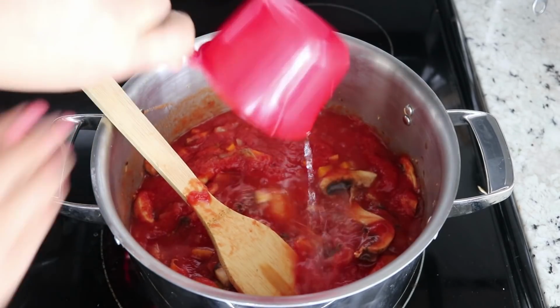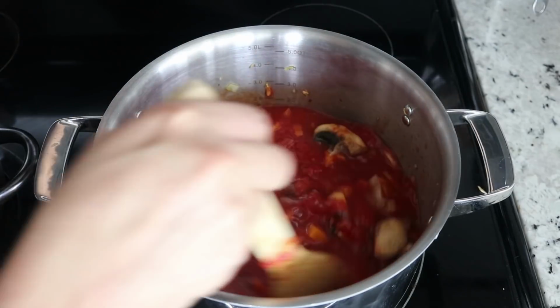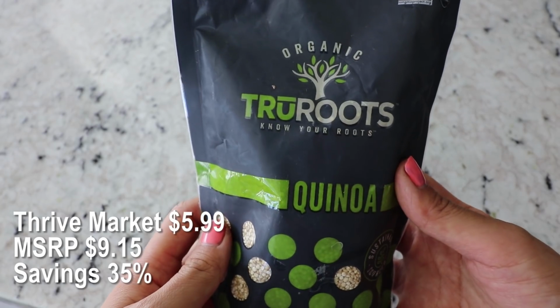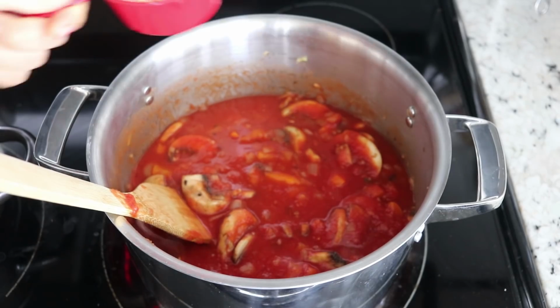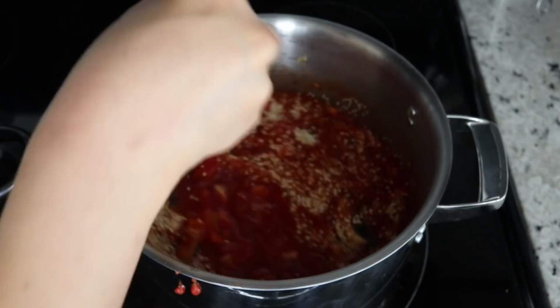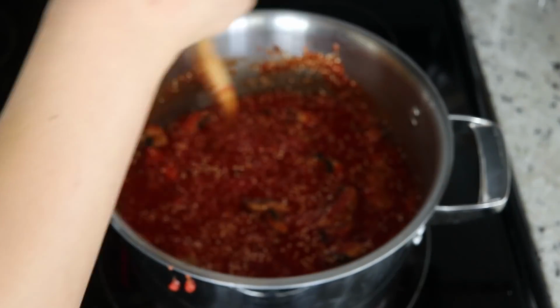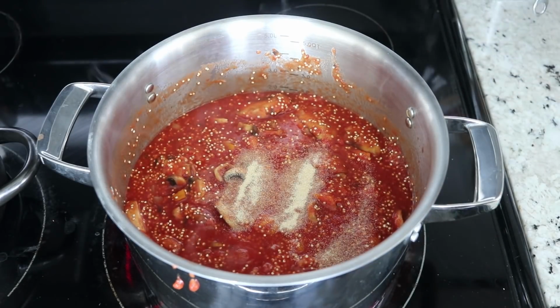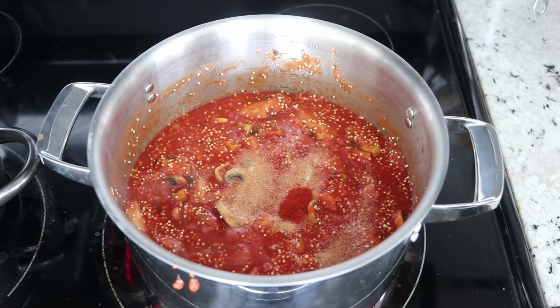And because this is going to be a quinoa and bean chili, we are going to add some quinoa. Yes, that is very important. We are using this quinoa that I got from Thrive Market. We're going to add that into the chili and mix this up. I'm using this as kind of a thickening agent. It's supposed to absorb the tomato and it's going to make this chili very nice and thick. Here we're adding some spices.